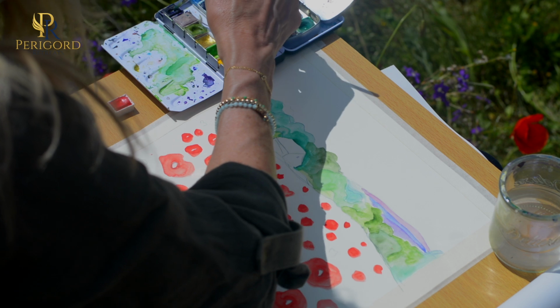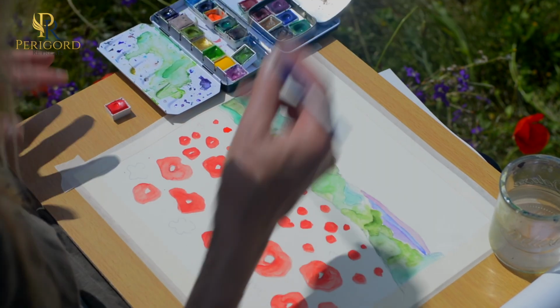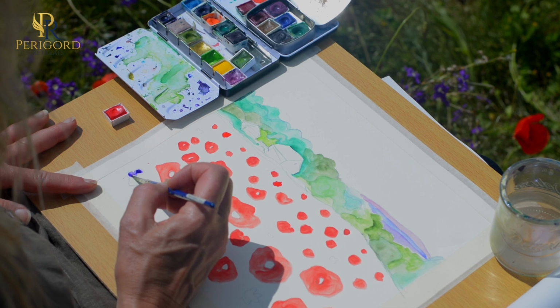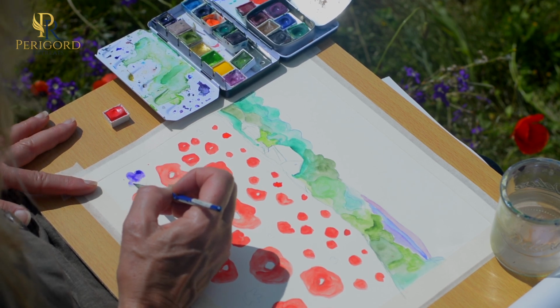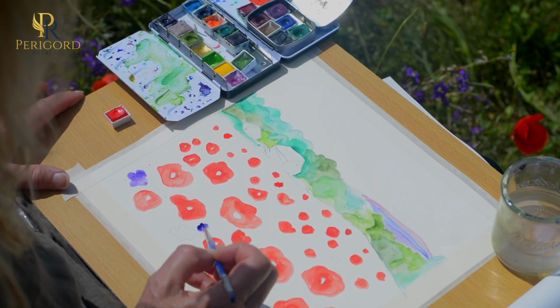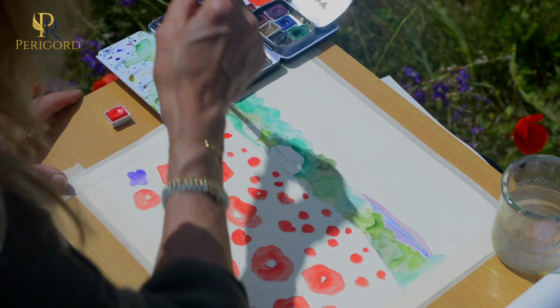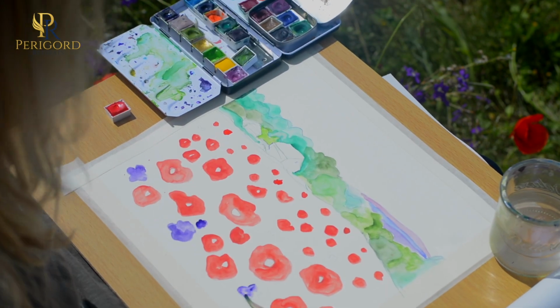Okay, so now I'm going to do some purple flowers too. I'm going to paint those, just a couple, before I do the green. Oh, really? Yes, I'm going to leave it out. I'll do everything first, all first, and then I'll add more details.